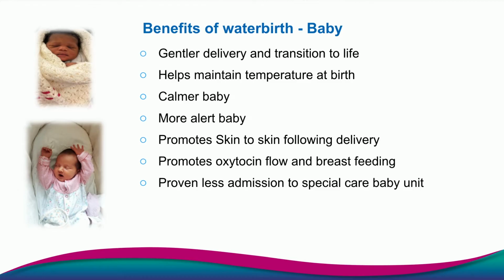They're also more alert following skin to skin. You can have skin to skin while you're in the pool, and your midwife will discuss this with you, as well as discussing the method of delivery of your placenta.